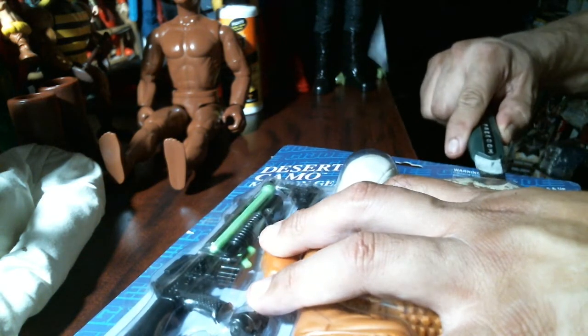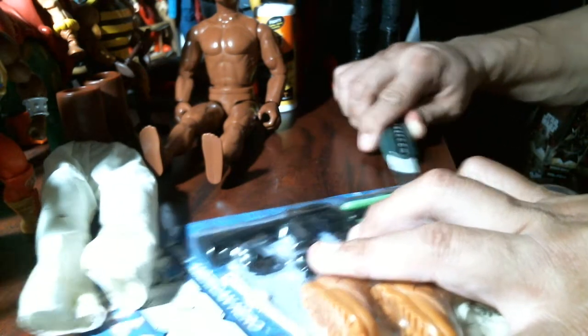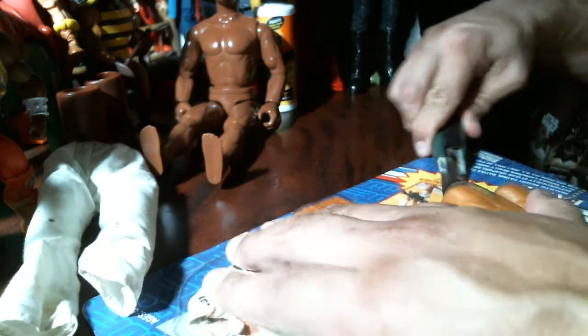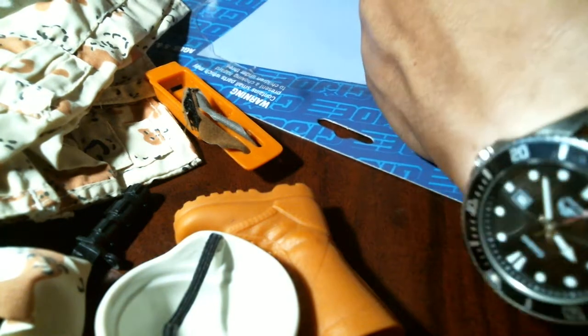Okay. Keep running the knife along the right there on the seam. Yeah, that's good. Let's get the gear out. Okay, there's the shirt. There's the knife. There's the knife holster. The pants. There's the helmet. There's a boot. There's goggles. They're held in place with sellotape.